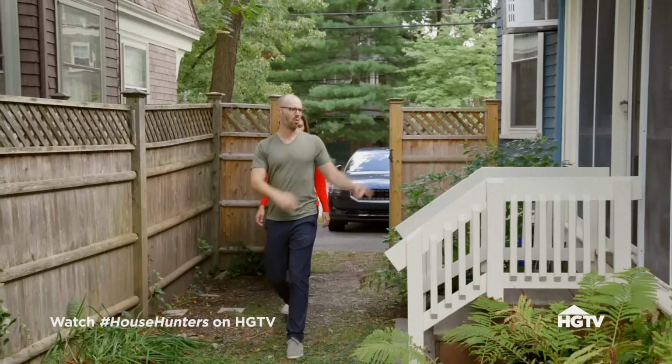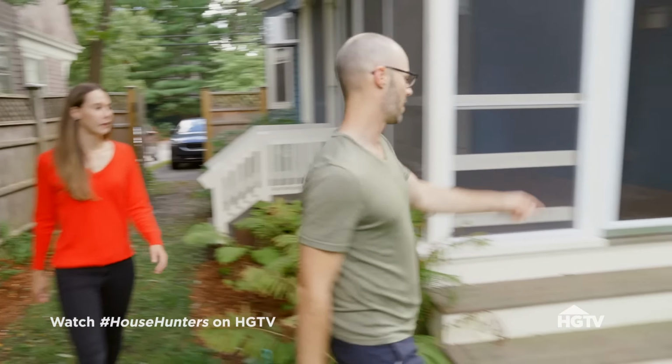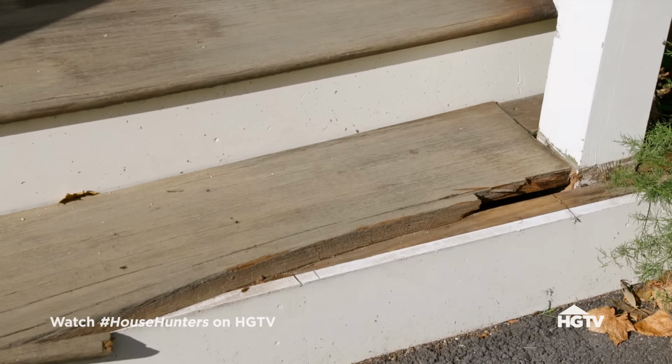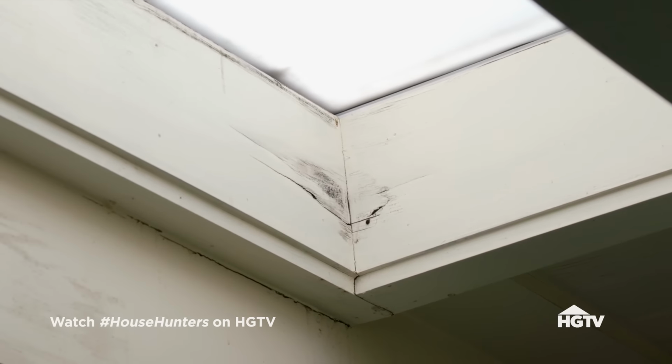So we got a hole in the screen porch that I think we have to fix. Oh. We've sort of run the gauntlet of things we need to fix. Our front steps were falling apart. We discovered a small leak in the skylight. I broke the dryer. So, the lists are adding up.